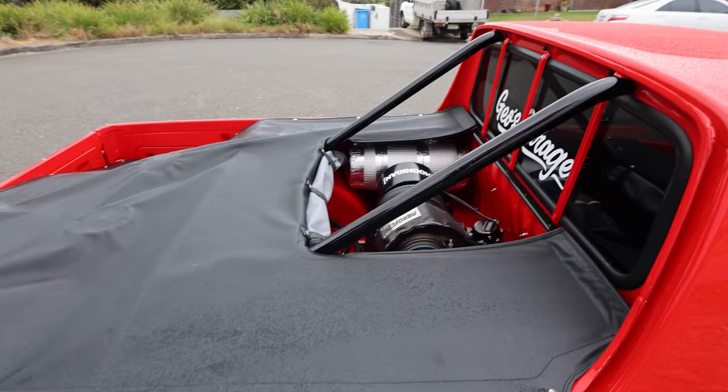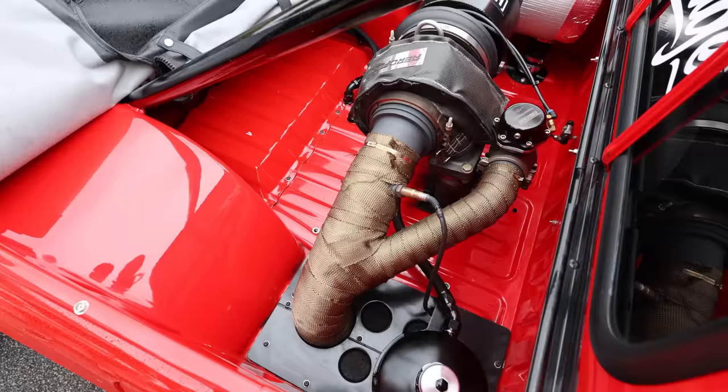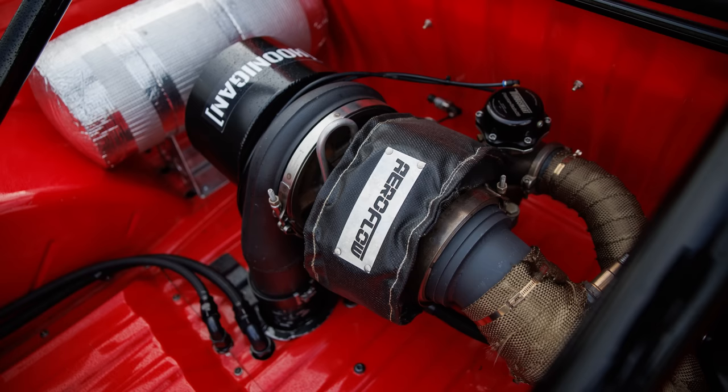This is so ridiculous. So this is actually a cover that you custom made? Yeah, correct. They don't come out of the factory with this, but I got someone to trim it up. It's funny because it looks like you're carrying a lot of stuff here, but this is all necessary items for this vehicle to run at all. What is going on here?